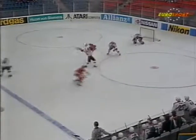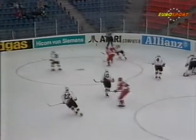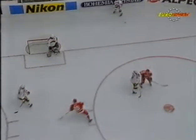The shot right on the target, steered away, coming from Brandel's stick. Byakin ties his man up in the corner. Coming up, Fedorov, right in on goal now. Nemchinov. Whistle on the play. Let's take a look at this again, Richard.